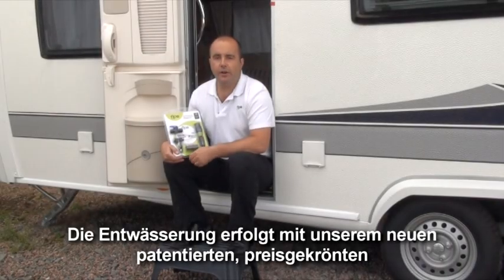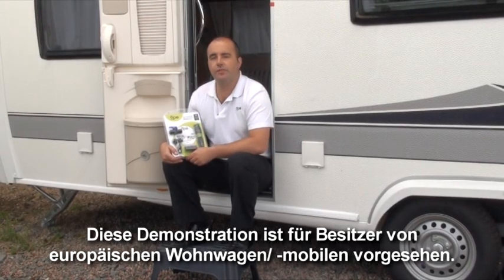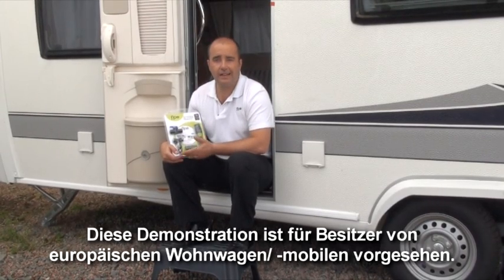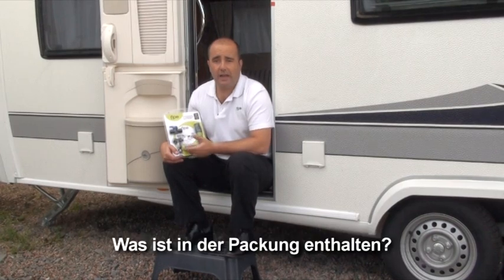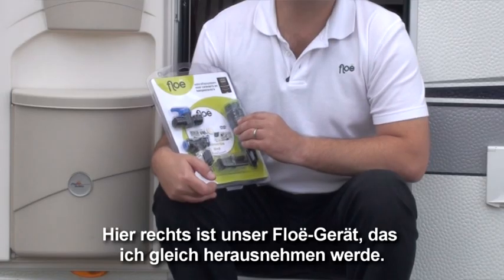So we intend to carry out this drain down procedure by using our new patented water drainage system, Floë. And this particular demonstration is for owners with European caravans and campers. So what do we have here in the pack? Well, on the right is our Floë device, and I'll talk to you about that in a second.